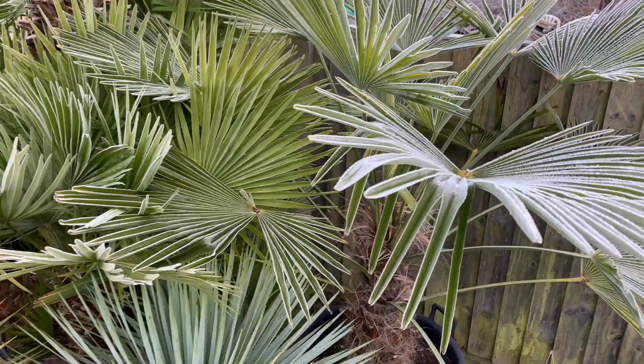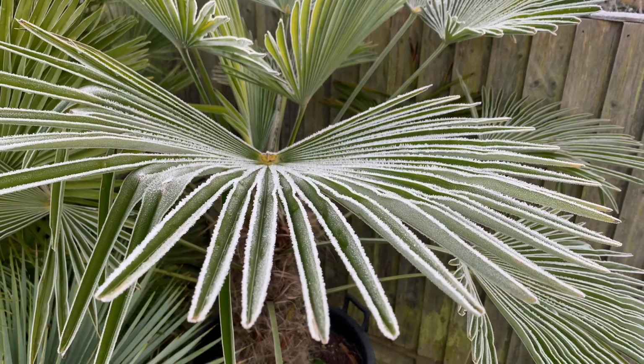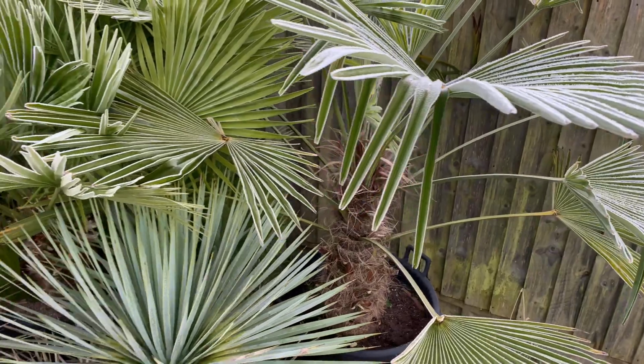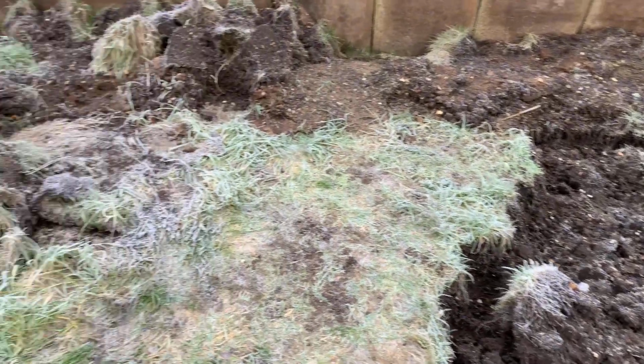And here's another waggy. This one's potted, but again, no particular concerns there. And just look how good those leaves look with a bit of frost on them. That's where the fire pit's going to be. I did start digging for a couple of hours, but then got moved on to something else.